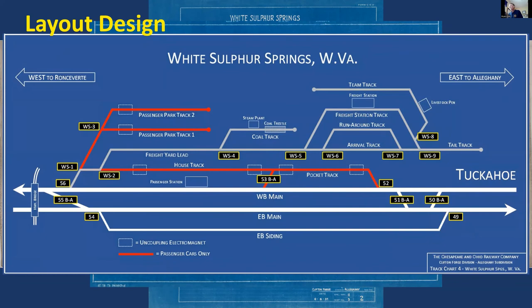The red is to indicate the passenger tracks, exclusive use for passenger trains. The freight operation going on the gray ones could not come on to the red area. Those have to be kept open for the passenger cars. So all of your switching down here at the freight station would have to be done within the confines of the gray tracks. The team track in reality would have been three tracks. The three tracks in front of the freight station, I'm really glad that I blindly followed the plan rather than just selectively compressed and took out one of those tracks. It turns out that all three tracks are necessary for the switching of this area.